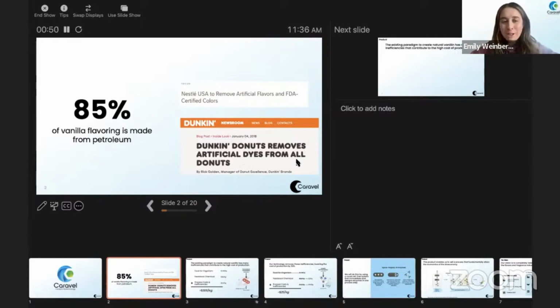I'm based here in Boston. Dunkin' is committed to removing artificial dyes from all flavors, from all donuts. And this is true for many different companies and many different flavors way beyond vanilla.